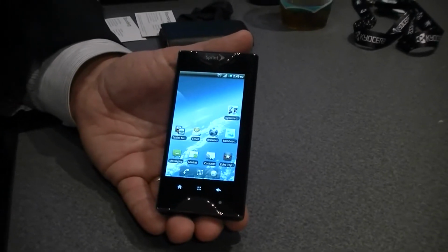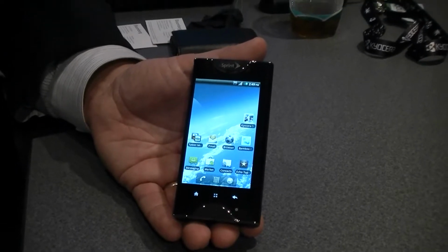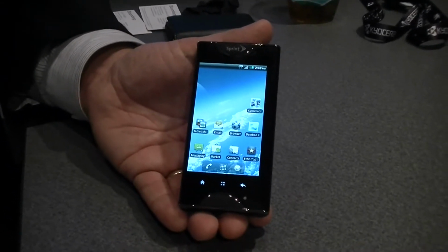I'm at the Kyocera booth at CTIA Wireless 2011, and here we're with the dual screen Echo. Can you give us a tour of the new device and what we can expect from it?